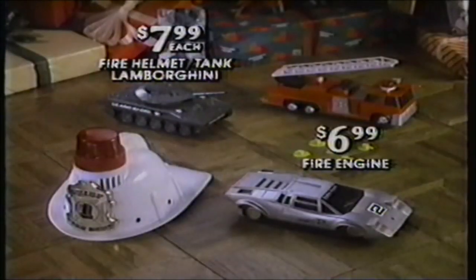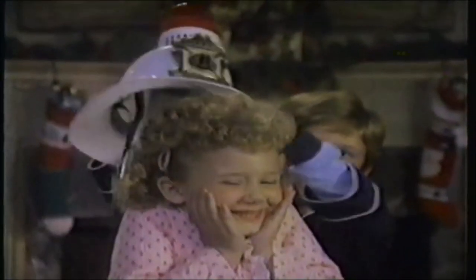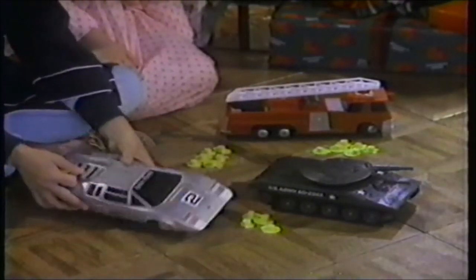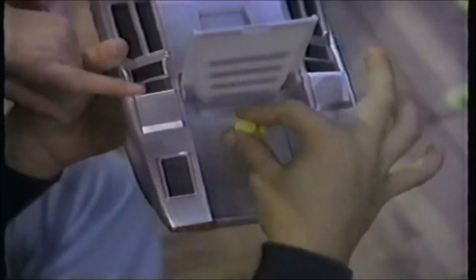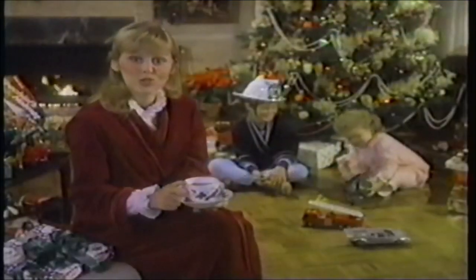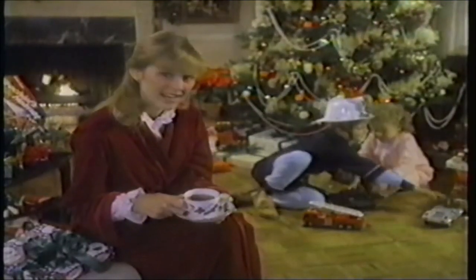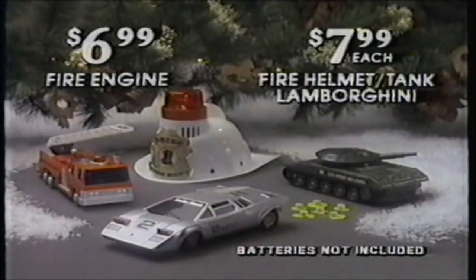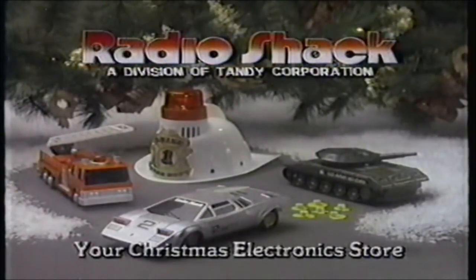Radio Shack. We get the kids some terrific gifts at Radio Shack. Four exciting, safe, battery-powered toys. A sturdy fire chief's helmet with flashing light and siren. And three authentically styled vehicles. Easily programmed for six different driving maneuvers, including straight, zigzag, circle, or square. Those toys sure got their attention. They still have more packages to unwrap. Exciting battery-powered toys. $6.99 and $7.99 each. Only at Radio Shack.